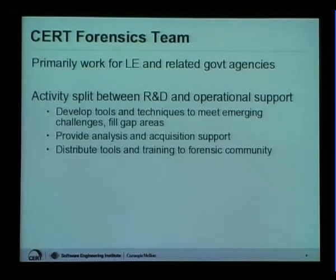Research and development, we're not a huge team. We're not a big software house. We focus on developing tools and techniques that meet what we see as gap areas in the current forensic community of our customers. So we're talking mainly law enforcement investigators. And we try to fill some gap areas in existing tools that they don't fill. We also provide some training in how to use these tools and distribute these tools to the law enforcement community. And we have some publicly available tools too. I'll highlight one later. That's open source and widely available.